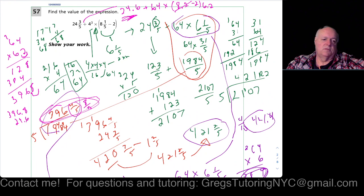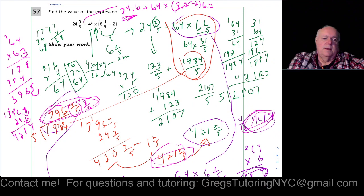8 plus 6 is 14, 4. Carry the 1. 6 plus 4 is 10, plus 1 is 11, 1. 9, 10, 11, 12, 1. So that's 421. And we have one decimal place here and one decimal place there. So we end up getting the 421 again, 0.4, right? We said that over here, 421.4. All right, so we're cool. Works out nice.